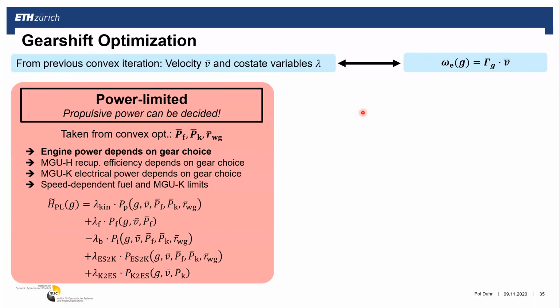Now, following the paradigm that we have these power limited and grip limited regions, we distinguish two cases. So in power limited, we have seen that propulsive power can be decided freely by the energy management. And we have, let's say, translated this into our gearshift optimization. So we take from the convex optimization as inputs the fuel power, the MGU-K power, and the wastegate position.